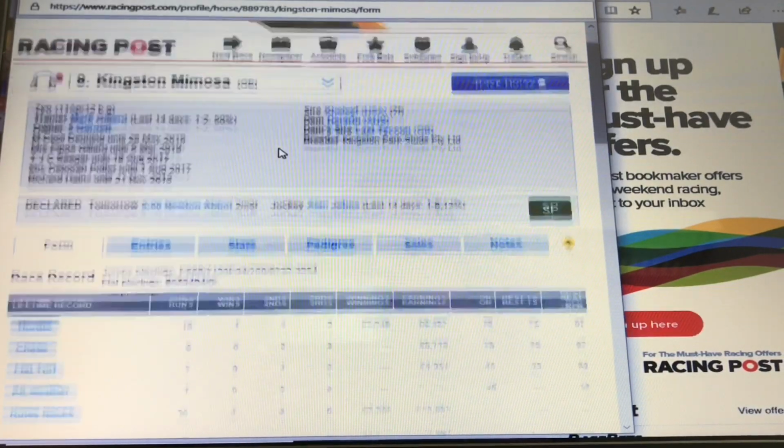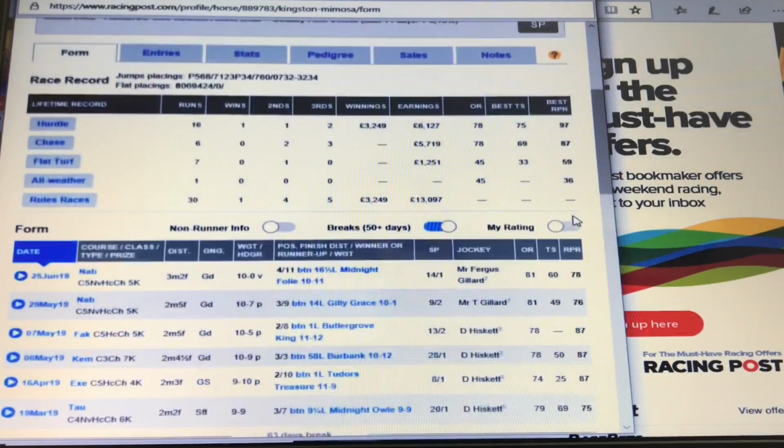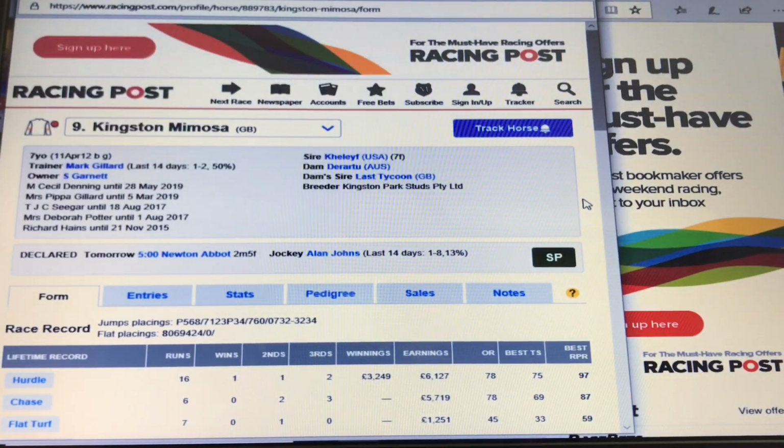Right, we're on Kingston Mimosa now, who has been placing consistently this year. He's definitely having a really good year. Again, these Racing Post ratings would suggest that he's been doing well in rather low grade races. So he'll probably struggle against a couple of these. But again, I would expect to see him run a decent race.